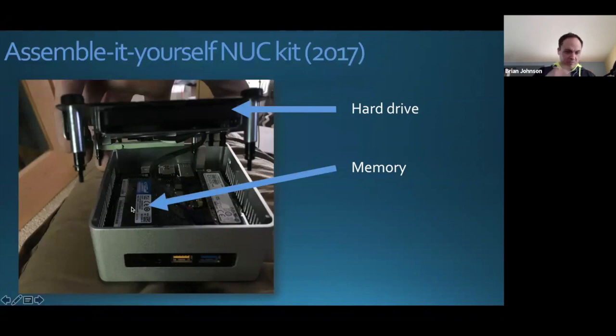Put the screws back on, and you're good to go. So please don't let that deter you from scoring a great deal on a do-it-yourself NUC, thinking you're gonna have to spend hours soldering things or anything like that. It's very much just snap together, plug and play, and you're off and running.